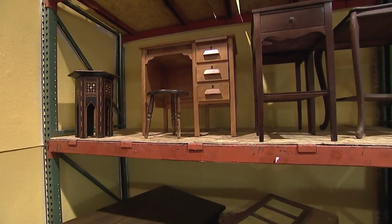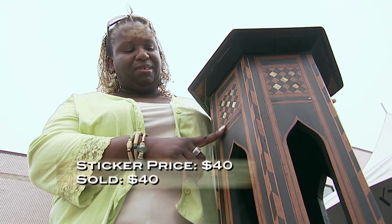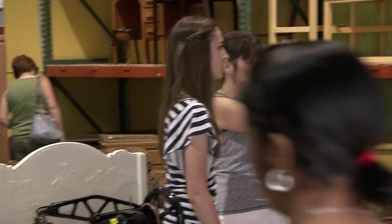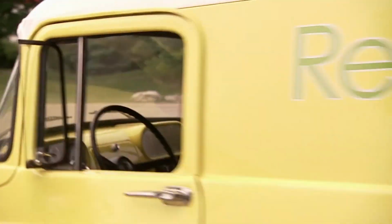So I came to this sale because it was a Cari sale. It's kind of eclectic, and you find all kinds of things. So this is a beautiful Moroccan tea table. It was just what I was looking for. With the warehouse sale up and running, Cari needs to get back to her estate sale to see what's happening. Conducting the warehouse sale while I'm conducting the estate sale was a bit intense, but I'm always up for a challenge.